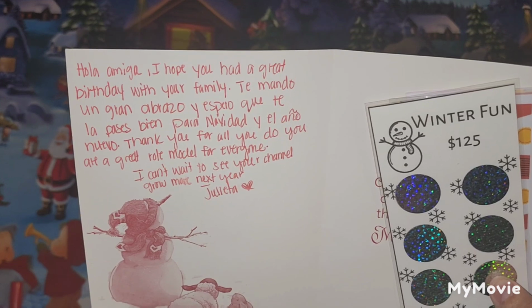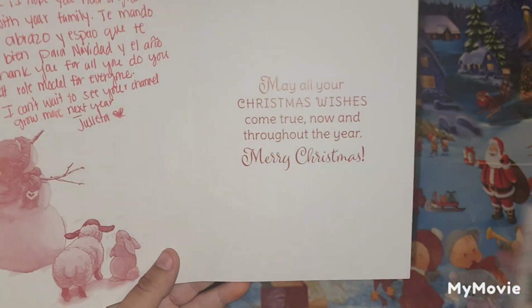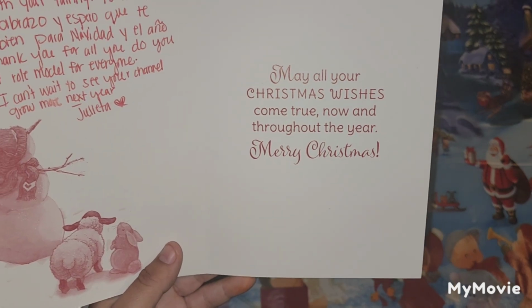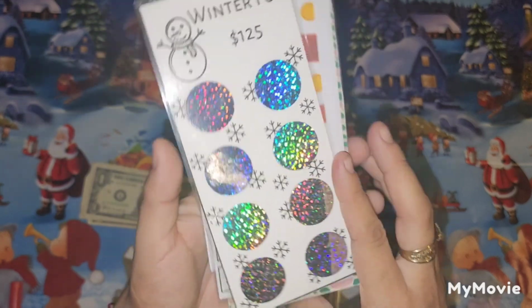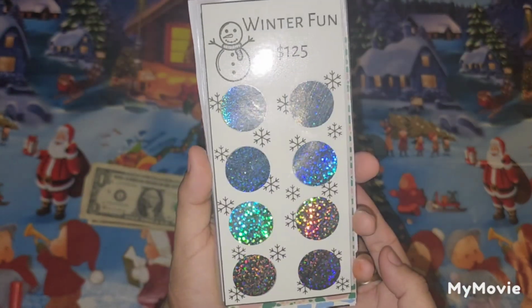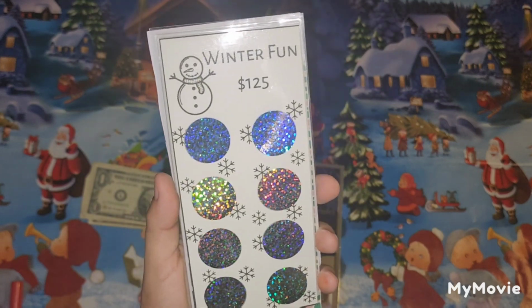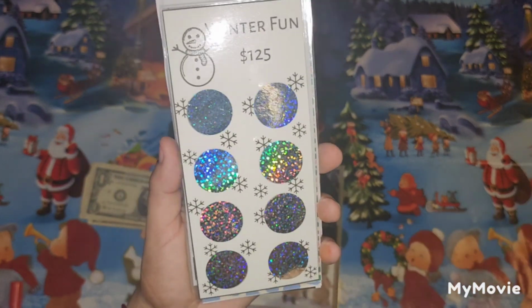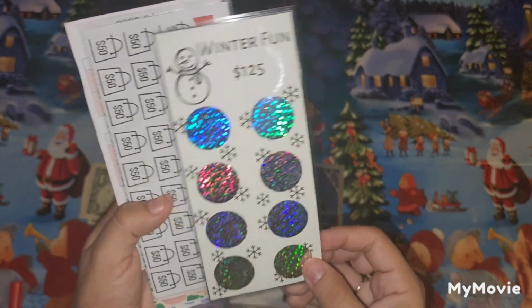You are a great role model for everyone. I can't wait to see your channel grow more next year, Julieta." Ay, thank you, Julieta. You're so nice. "May all your Christmas wishes come true now and throughout the year. Merry Christmas." And she sent me this cute winter fun scratch off. So now I have another one. I received one from Handsome Bands that I won in a giveaway. And I have this other one, winter fun, that I could use for Christmas for 2023. Thank you.